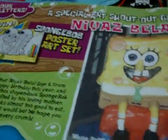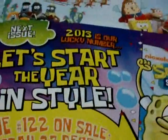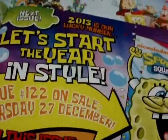You can win a SpongeBob poster art set. Scrat today. Now, next issue, 2013 is our lucky number. What do mermaids have on toes? Mermalade! Now that's creative. Let's start the year in style.